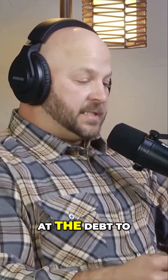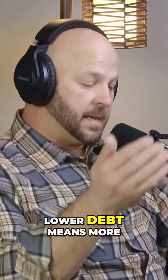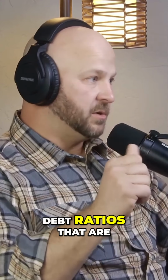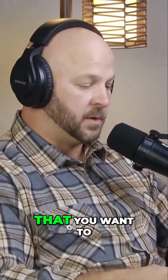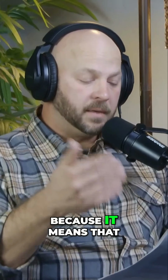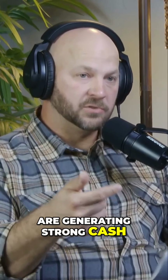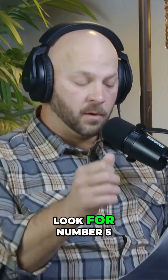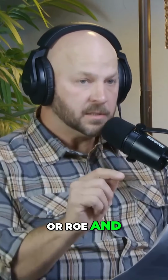Next, you're going to look at the debt to equity ratio, just like on your personal balance sheet. Lower debt means more financial stability. So if you find debt ratios that are very manageable and very low, those are the companies that you want to go for, because they are companies that are generating strong cash flow, but maybe trading below their value. Now you want to look for number 5, high return on equity, or ROE, and a high return on invested capital.